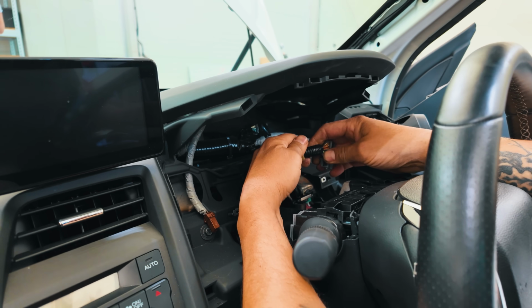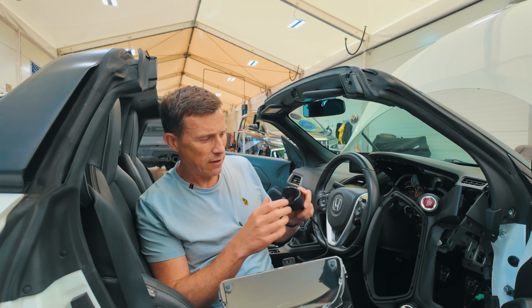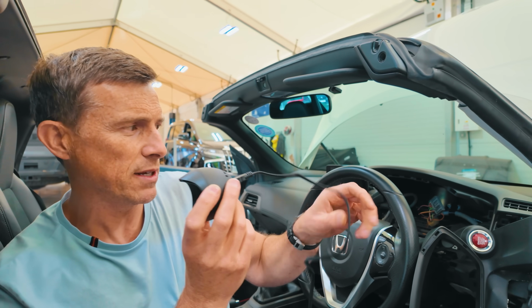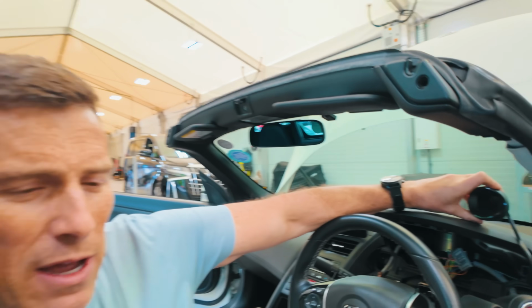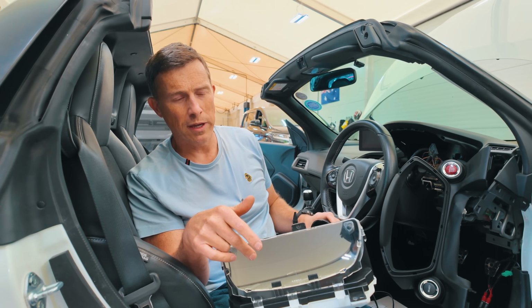However, it gets more complicated with a digital speedo, like on this Honda. So there's two options. Now the first and cheapest is to have a little digital display which is wired into the OBD port, sits up there on the dash and it will read your speed in miles an hour. However, you'll have your clock showing kilometres an hour and your odometer will be in kilometres as well.